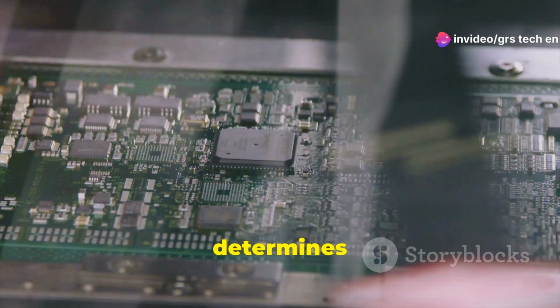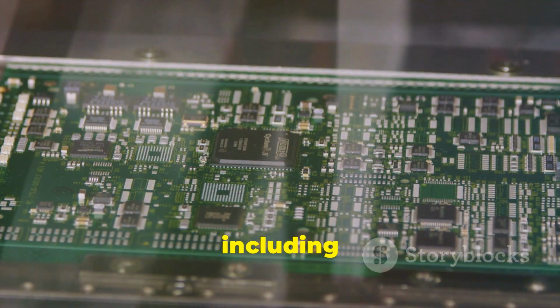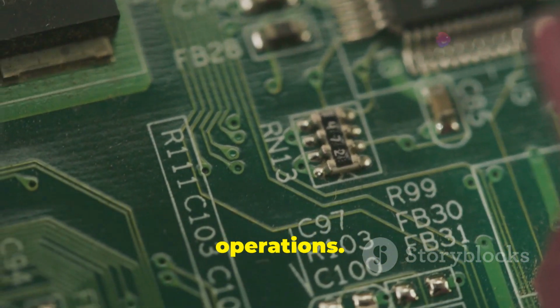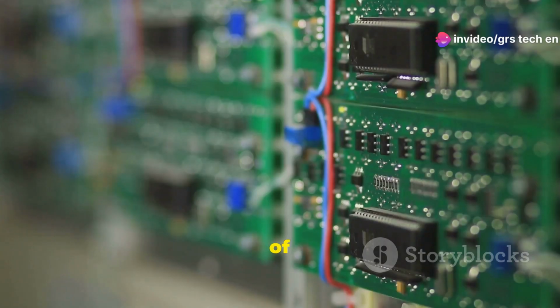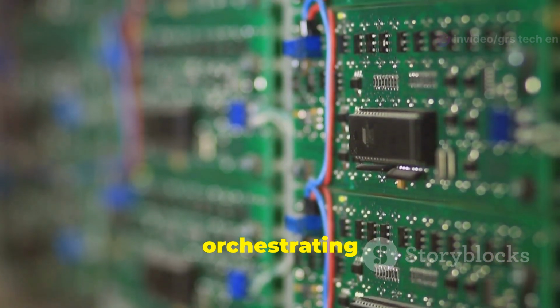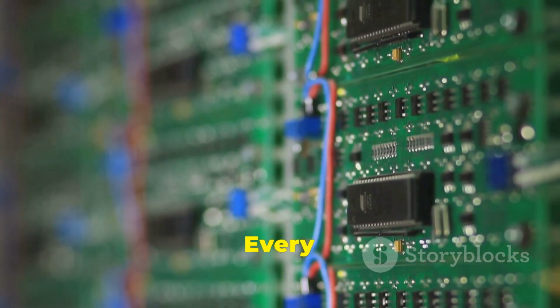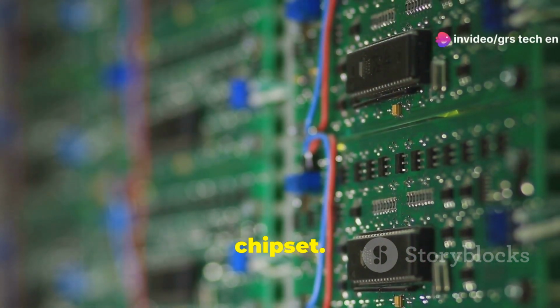The chipset determines several crucial aspects of a device's performance, including its ability to multitask and handle complex operations. It's the backbone of your device's efficiency. Think of it as the coordinator in an elaborate tech dance, orchestrating every move from memory management to power consumption. Every action, every command is meticulously managed by the chipset.